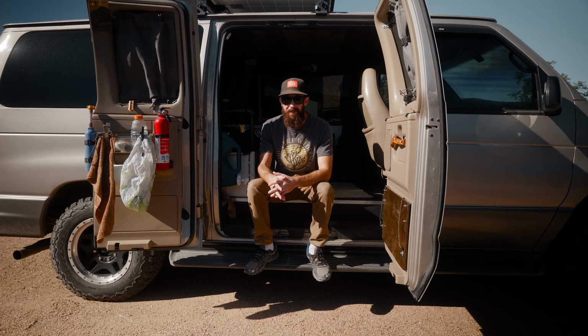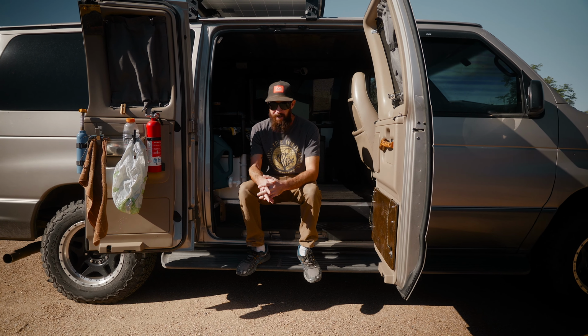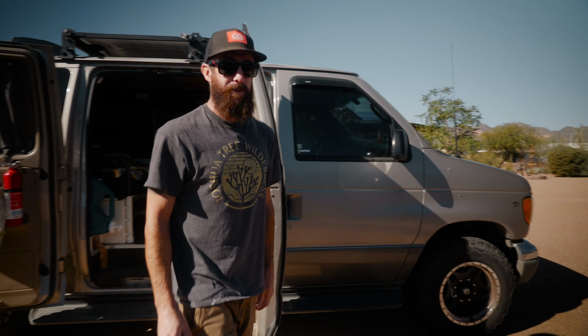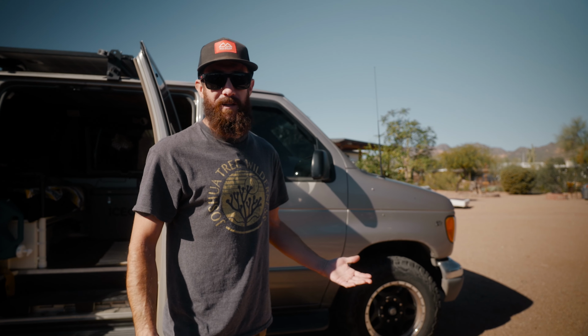Ultimately, we settled here in the fine state of Arizona, and there's a couple of reasons for that. It's really affordable here. Fuel is cheap, land is cheap, but I guess that's all relative. If you're from here, it's probably just the normal going rate, but coming from California, this is a place that we could ultimately settle, and we felt comfortable doing so.